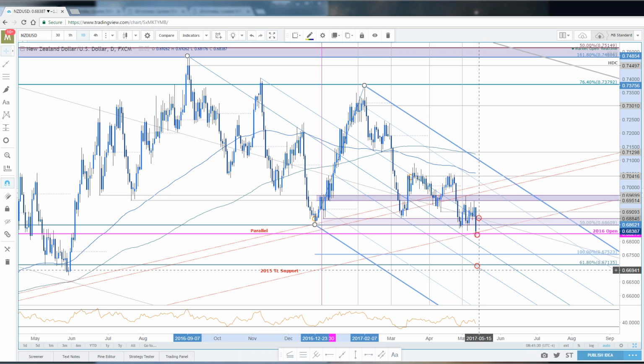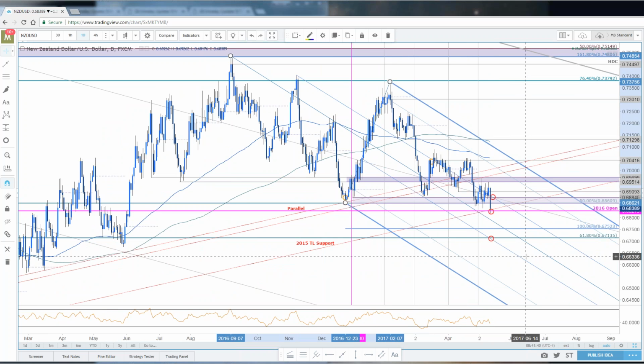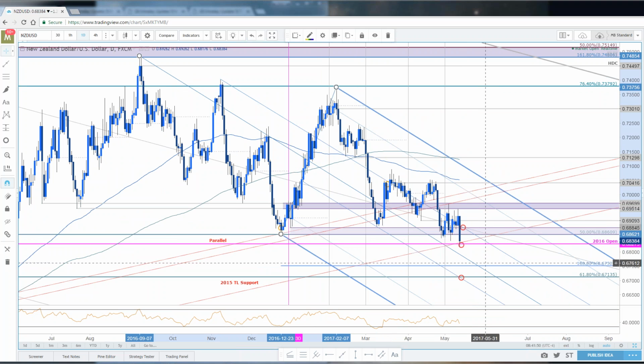Also heading into the start of next week. So a lot hangs, in my humble opinion, on this region right here. And if we do push below it on a closed basis, I would expect this thing to be a little bit more of an acceleration drop. That said, momentum isn't all that convincing to me at this point. And that's why, for me, I'm a little bit more reserved.